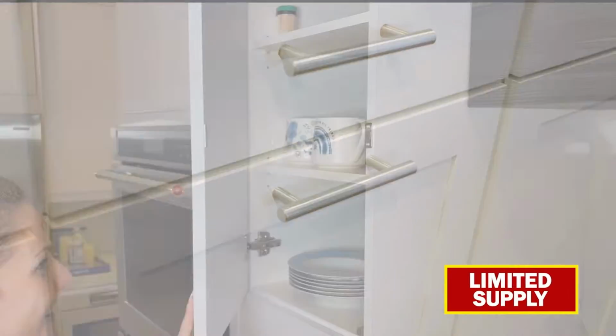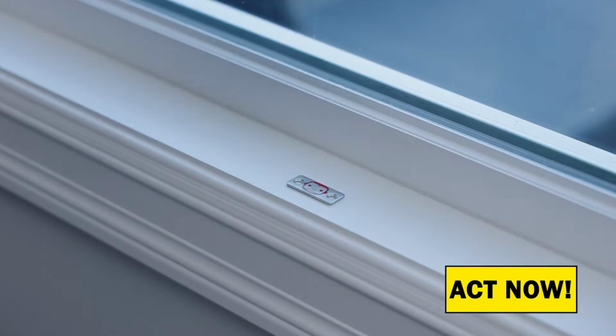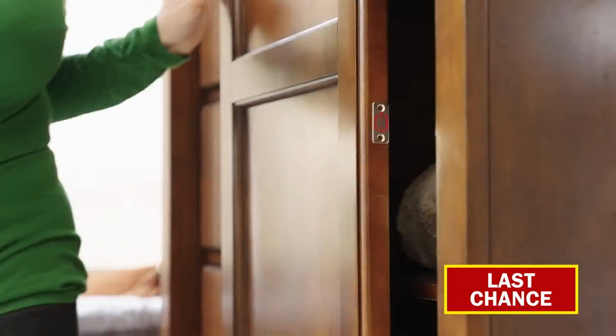So forget drawers that won't stay closed. Every drawer stays closed. It's so fast and so easy. Even large sliding doors or cordless window blinds. Everything stays closed with Monkey Magnets.